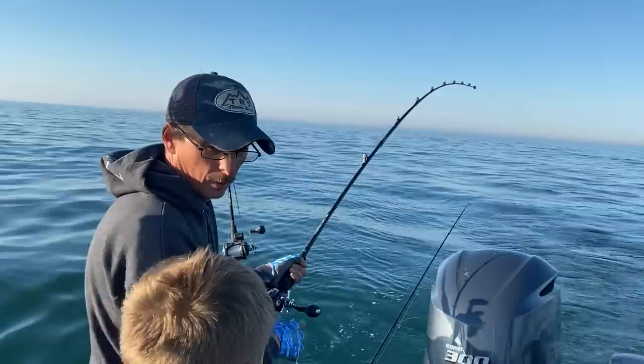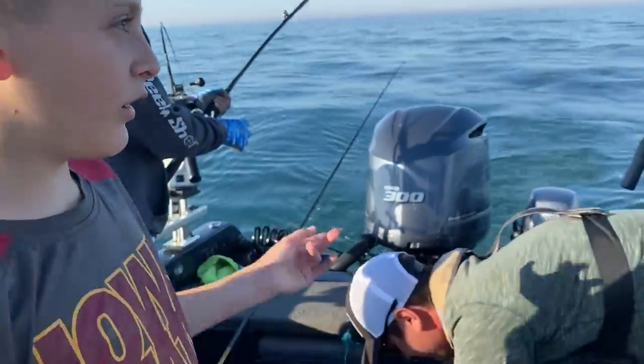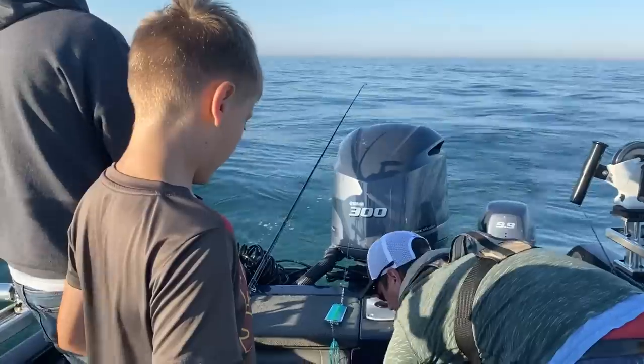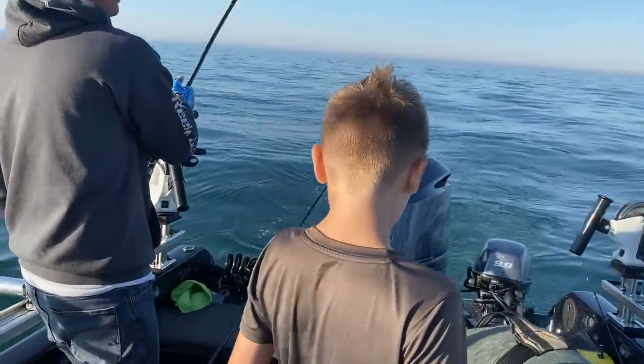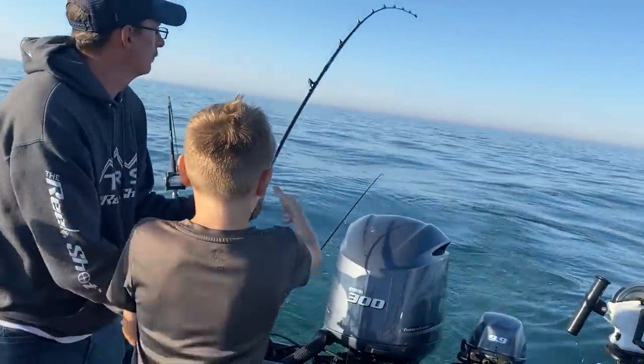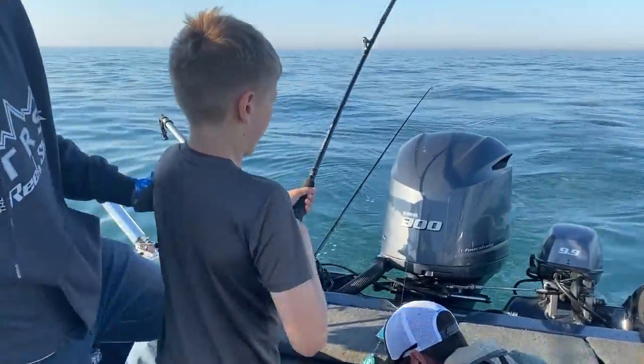You want to go hold the camera for a minute? Or are you going to hold the fish? I'll hold the fish. I'd like to reel this one in if you want to take the camera for a minute. I'll take the fish. Okay. There you go. It's tired, not that tired.